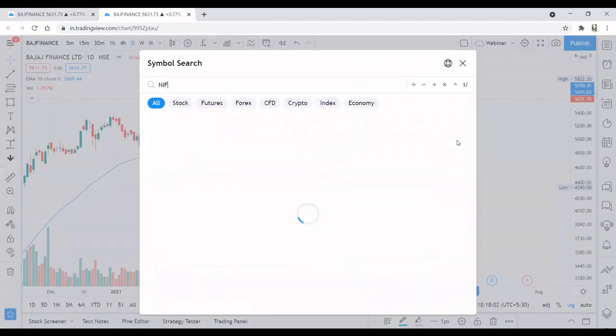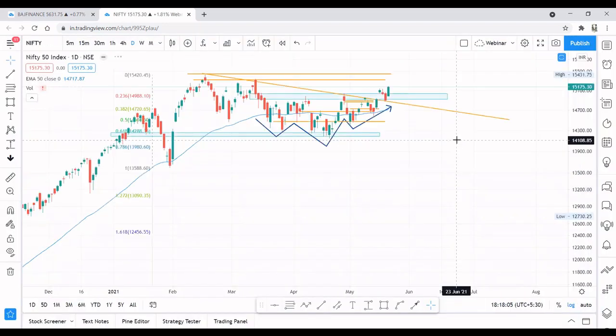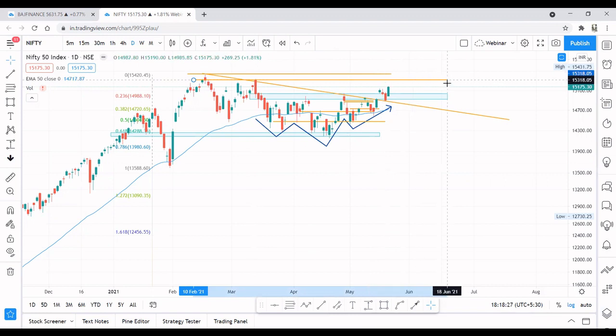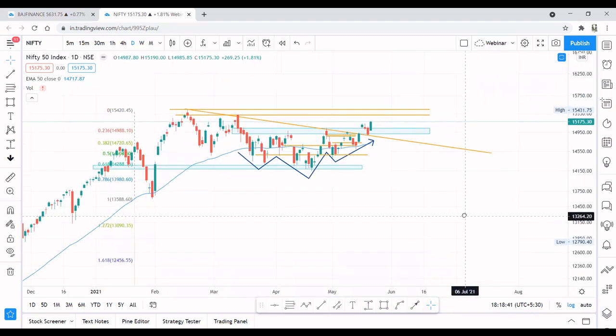So now I'll go to Nifty. As you can see, Nifty gave a breakout, an inverted head and shoulder breakout, and a flag descending triangle breakout. It retested the breakout, and it again started its journey. So now the resistance is at 15,300 and 15,440, and these are my potential targets for Nifty.